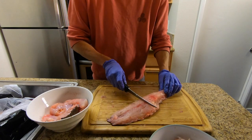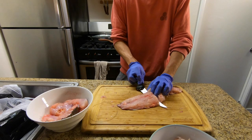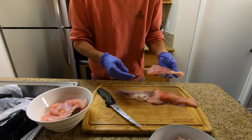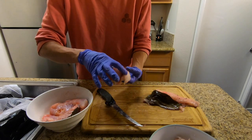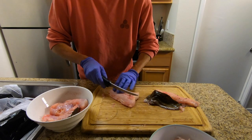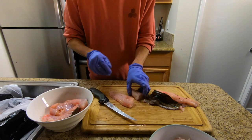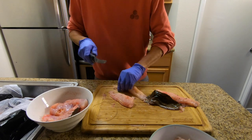So same thing, got my tail section right here. Cut down to the skin at an angle. And see, this one I went a little too deep. You can see all that pink meat right there. That pink meat is not desirable nor flavorful. So I'm gonna trim out this middle bloodline. This is a layer of fat down the side. I'm gonna trim out that fat.